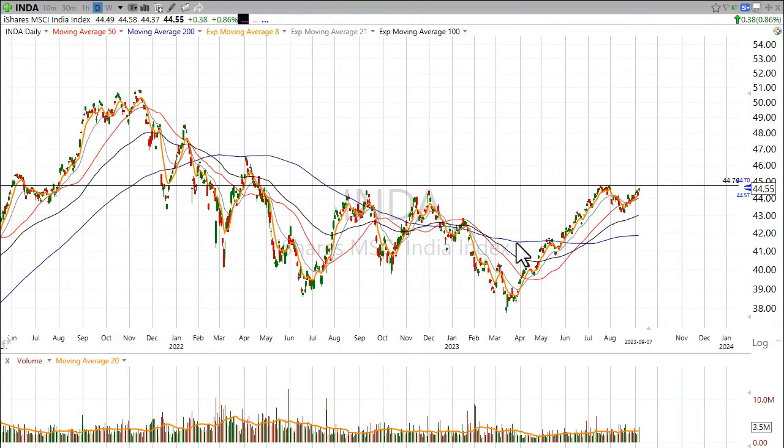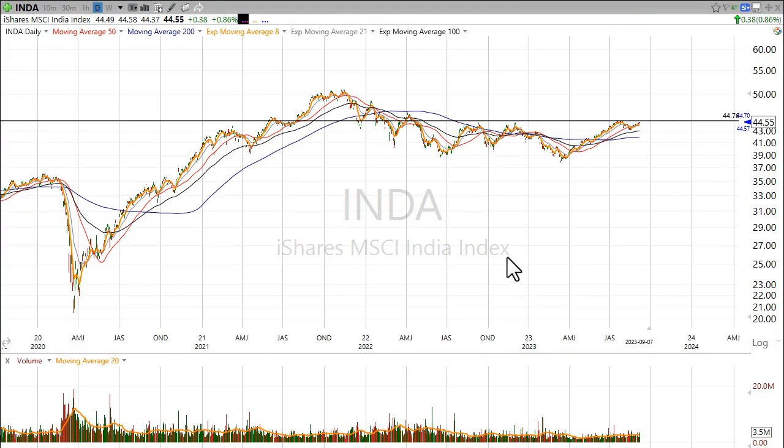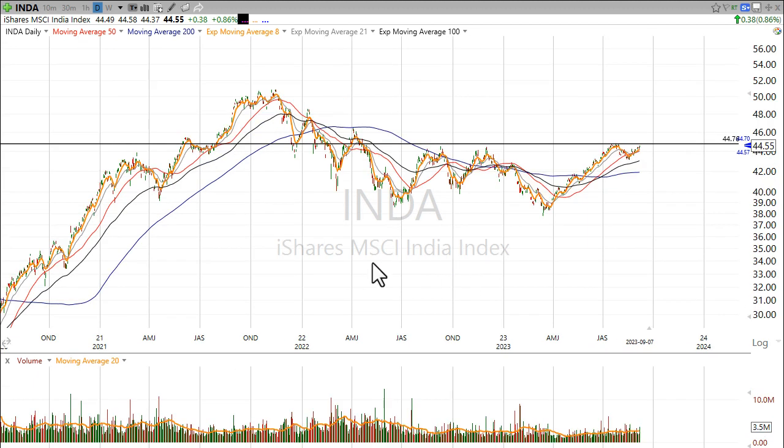Want to take a look at India? Yeah, the country India. This is the iShares MSCI India Index, ticker INDA.